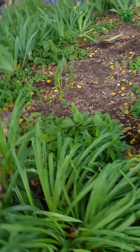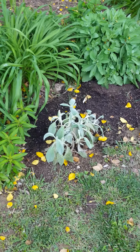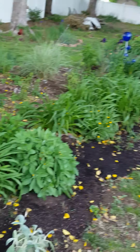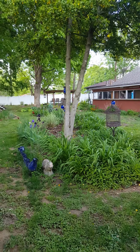Sedum, more phlox and black-eyed Susans. And this is that other lamb's ear, the one that blooms. The big ears does not bloom. Blue strife. And more daylilies. So we've made a full circle around this garden bed here.